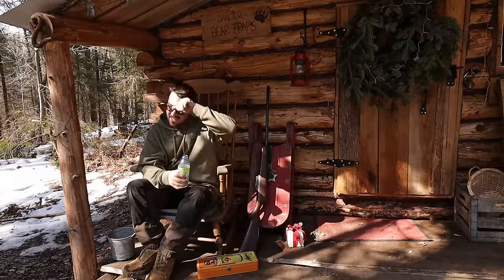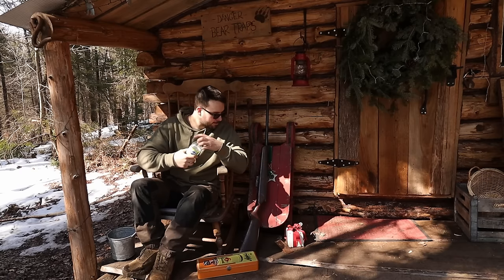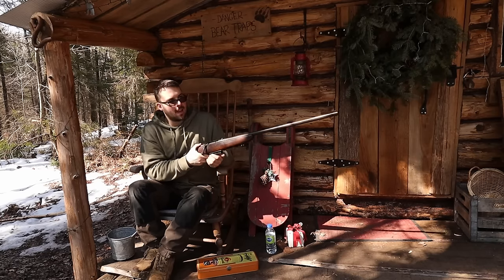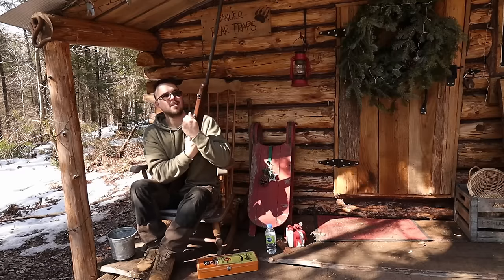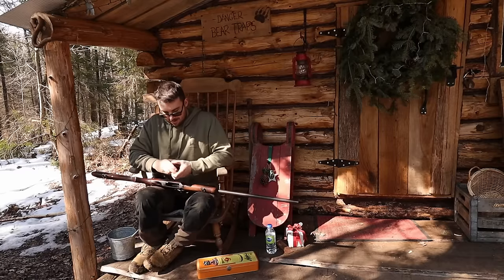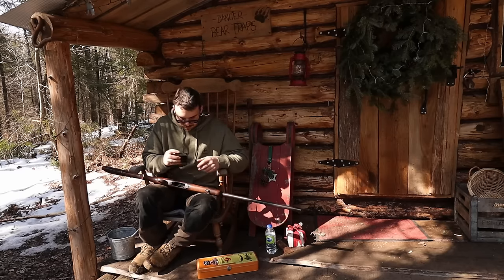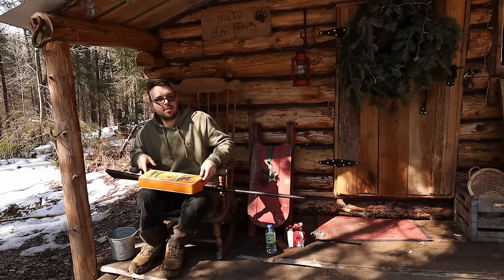Made it back. Didn't get eaten by a pack of deer or anything, so I'm still alive. I've been neglecting my tools quite a bit, so it's part of the cabin life, I guess. So I thought I'd include it, but I did in fact see nothing. No animals, no dinner.